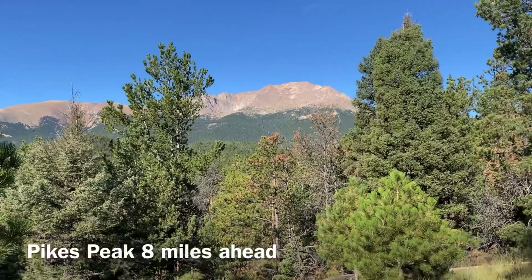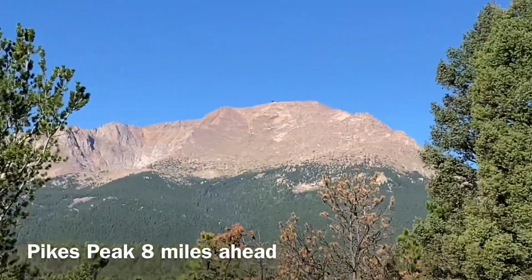One of the neat things about this view of Pikes Peak is that you can actually make out the visitor center at the top.